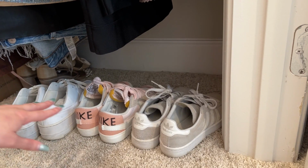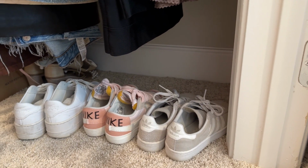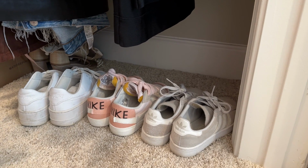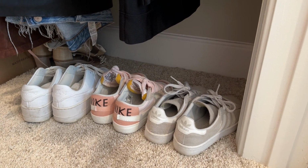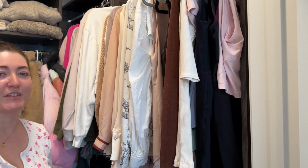Further down here, I've got some sneakers that I wear, but not that often, but they're just right underneath the skirts if I need them. And if you peek back there, there's some summer shoes that I have just shoved in the back that I'm not wanting to put away exactly because some of these little heels are great to just pull out for events, but they're too summery. Next are tops and blouses.